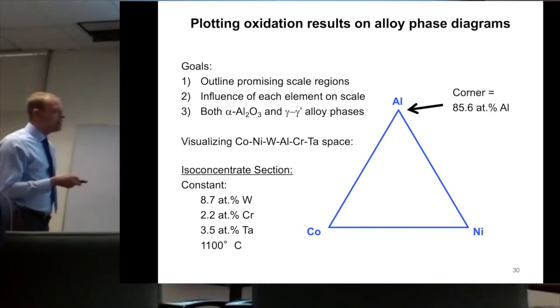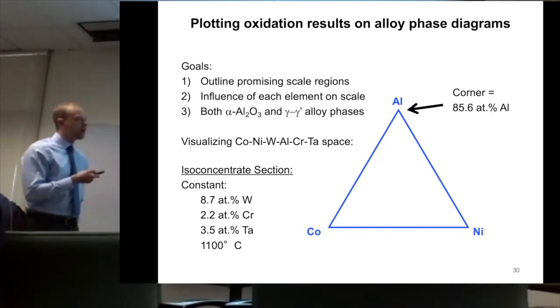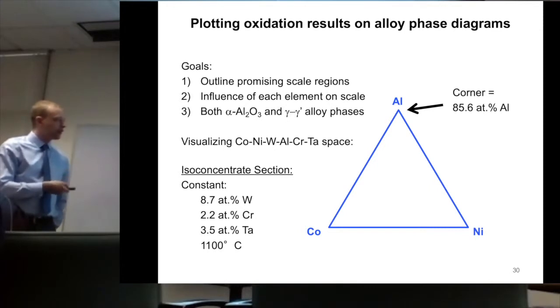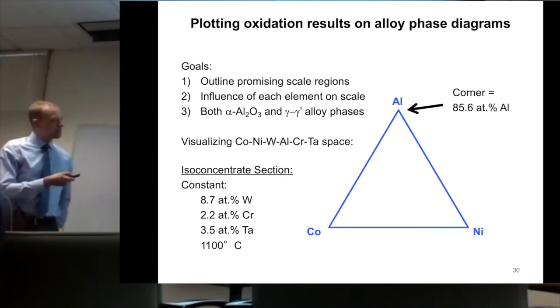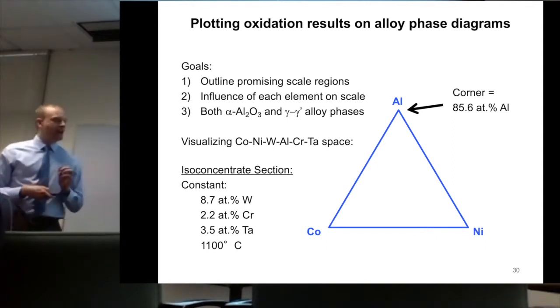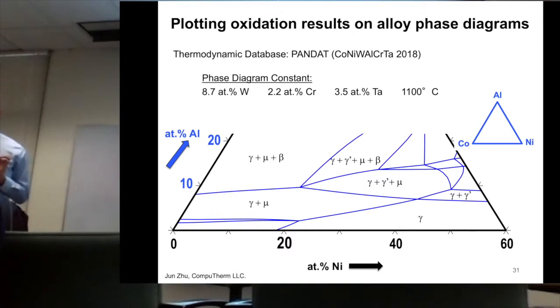which means that inside of this Gibbs triangle, we'll be varying the 3 different elements depending on how close you are to the corners. But everywhere inside of this Gibbs triangle is at a constant composition that I'll show, which means that at the corner, we don't have 100% aluminum, but rather, for example, 85.6% aluminum with the other constant elements shown here. And inside of this Gibbs triangle, we'll be plotting different alloy phase fields as calculated by the thermodynamic database PANDAT. This is courtesy of Junzhu Computer.